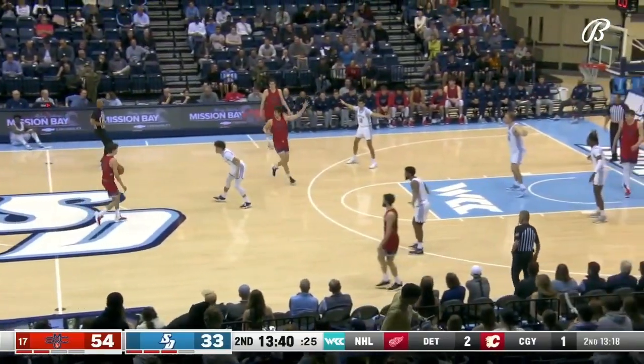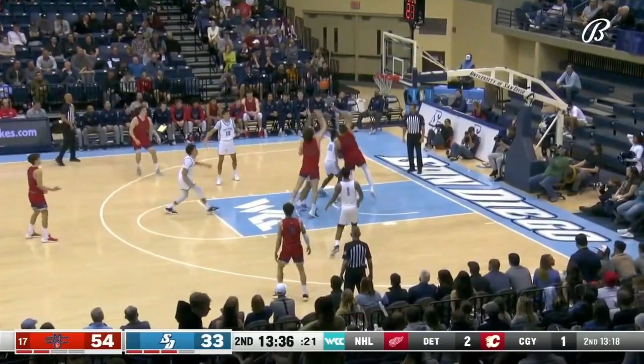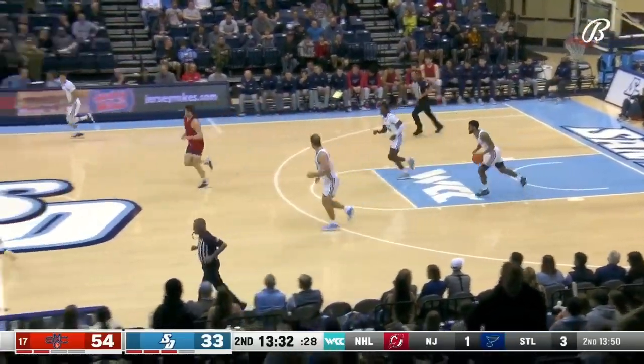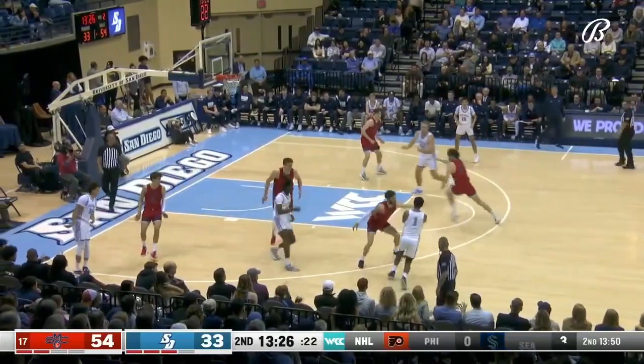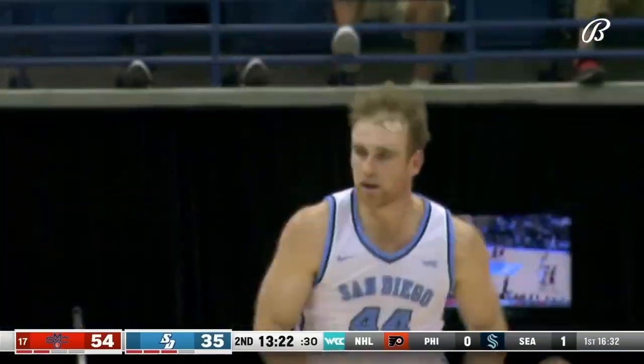Back to the rebounding for the Gales. It's been something else, 11.5 offensive rebounds a game. And you talk about rebounding overall. As a team, they rebound 78%, almost 79% of their opponents' misses. I mean, that's an incredible number. There's Lynch with a bucket.